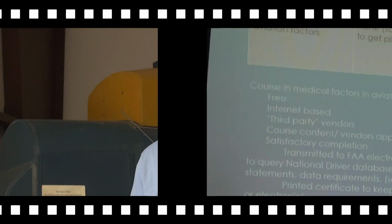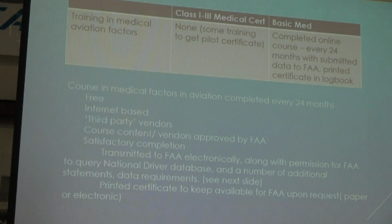All right, so as I said, I tell people that the FAA medical exam is one you don't have to study for. Well, this one you do have to study, or at least take a course. The online course is available supposedly from a number of vendors. The only one I'm aware of that was released last Monday was AOPA. AOPA released their online course. You need to perform the online course every 24 months. So the exam's every 4 years, the course is every 2.